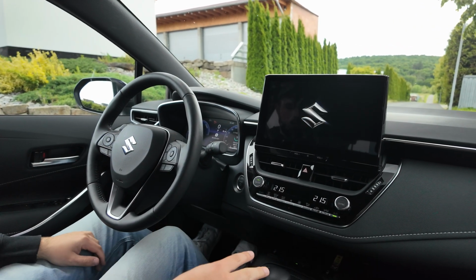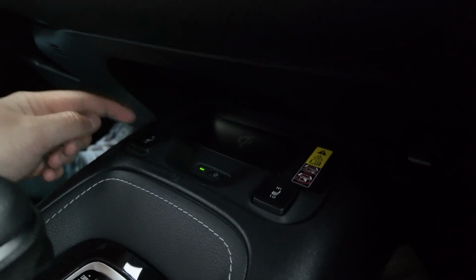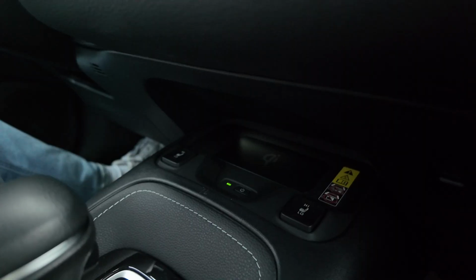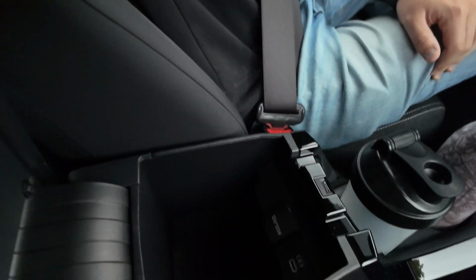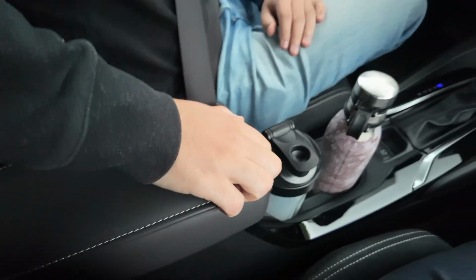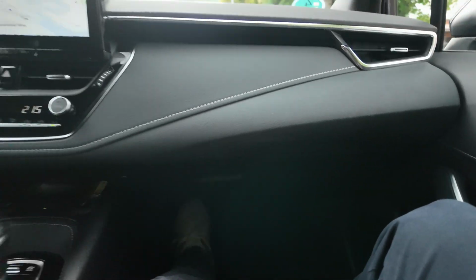Let's look at the downside here, but the downstairs as well. We have inductive charging space up here. Okay, it's going to turn on again. Great. We also have heated seats, high and low, so just two settings there. Drive modes, EV mode, obviously our gear selector, parking brake, and also auto hold. Down here we have very little space, with one USB-C and also a 12-volt right there. And 2 cup holders in the center. Glove compartment is obviously quite decently sized as well.